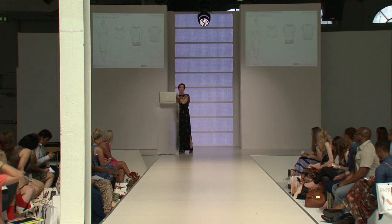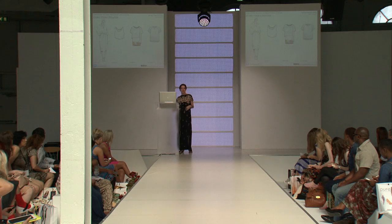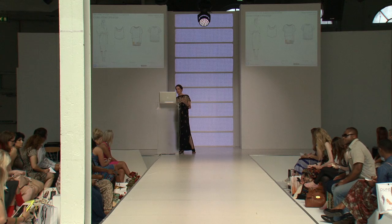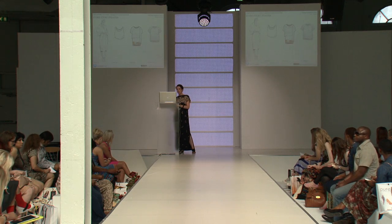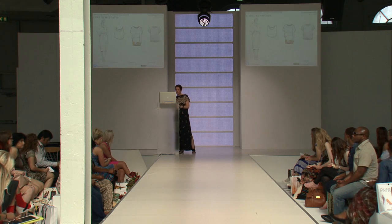So if you look at those drop shoulders, the roll-back sleeves, it's got quite an oversized 80s feel about it. But I think that's a really nice way to just resell the trench coat in a slightly different silhouette.